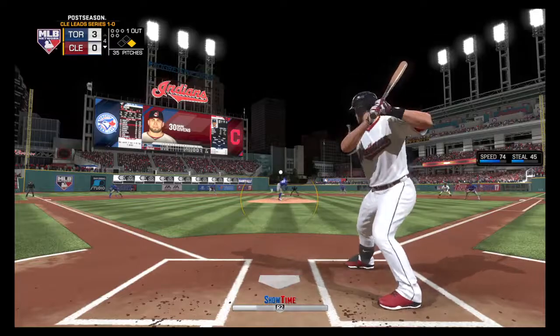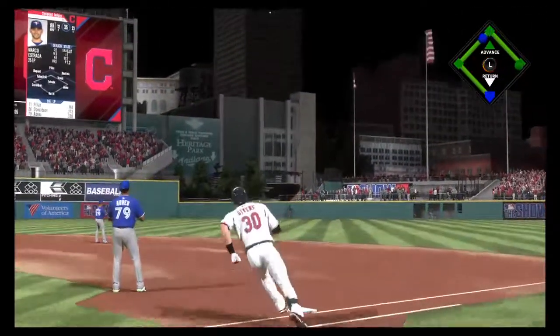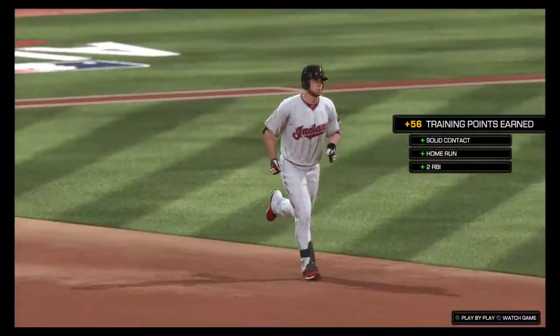First pitch of the at bat. A swing and a drive to center field. That one's got a chance. Ranging back is Pillar. And goodbye. This one ain't coming back.